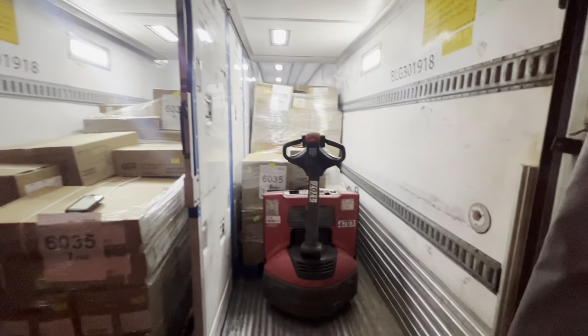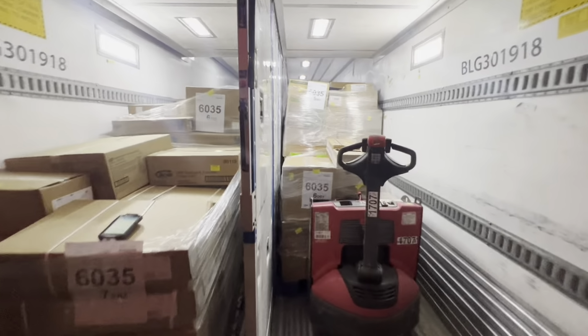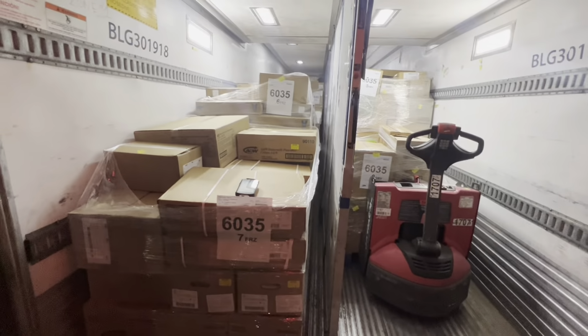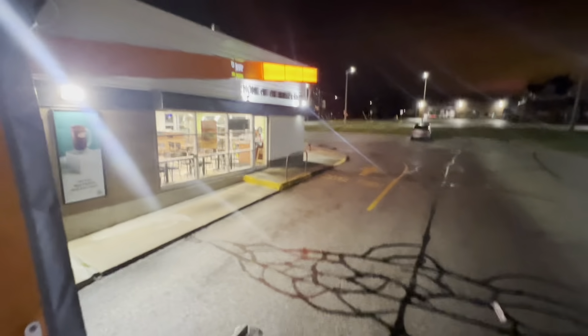I'm gonna set you guys up and show you guys how it's done here. So you see at the beginning how full the trailers are. Just take one pallet off one by one. Typically there's one stop to two stops on each skid. Just take the pallet down, bring it to the door, use the lovely hand carts here to complete the job. So let's get to it.